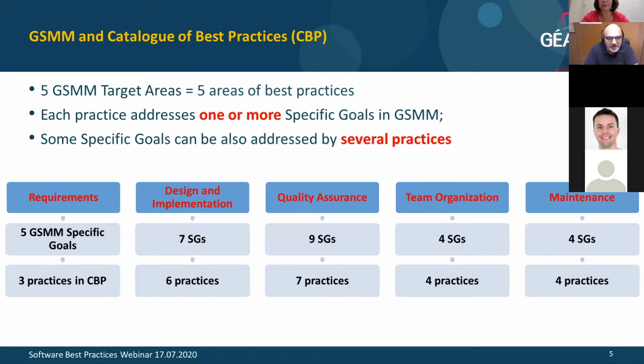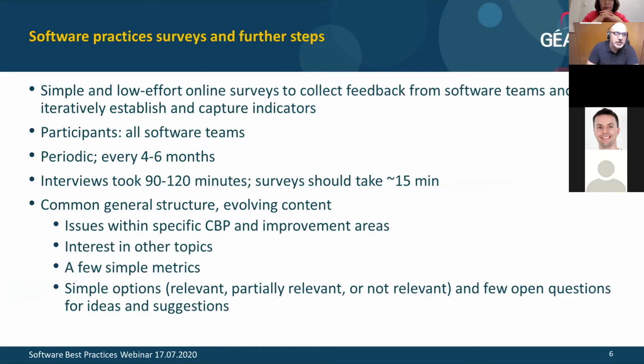Each one of these areas is covered by several specific goals and practices that may mutually overlap, meaning that one practice may address several specific goals, or that some specific goals could be complementarily addressed by several practices.